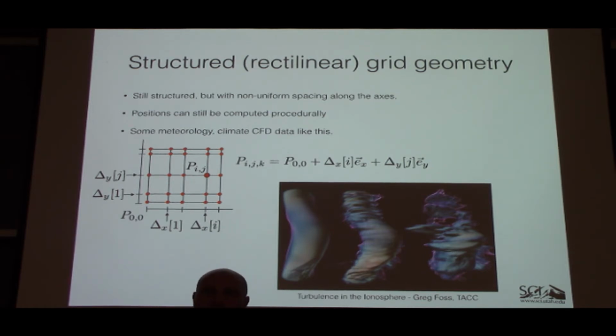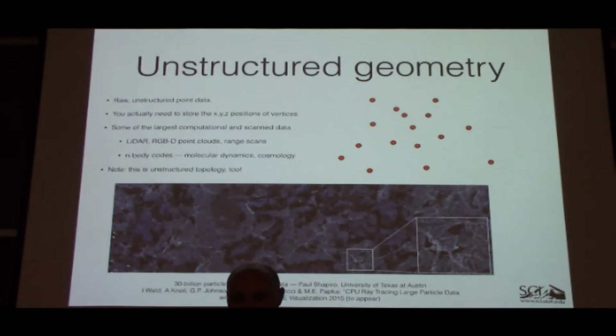I think the only time I've run into data like this is some data wrangling work I did for Greg Foss of TACC, who did these very nice visualizations of turbulence in the ionosphere. So in practice, what this means, if it means anything, is that most of the time when you deal with structured data, people are talking about uniform grid data.